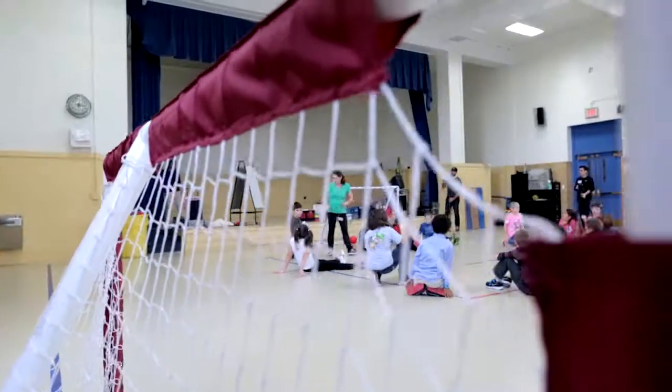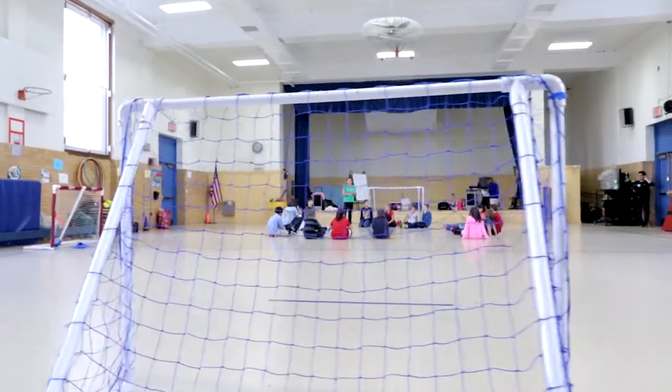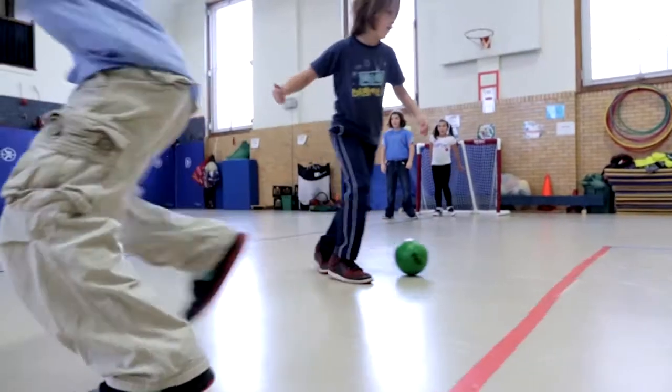Boys and girls, today we are going to do some stations that are working on some of the soccer skills that we have been practicing in class. Here we have 3 variations of soccer activities that will allow students to practice their skills.